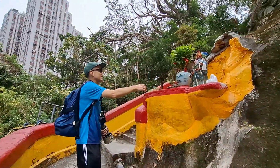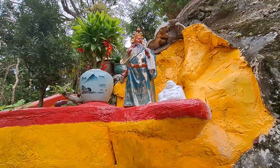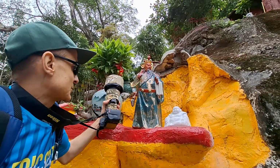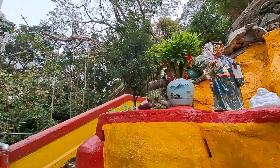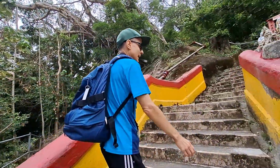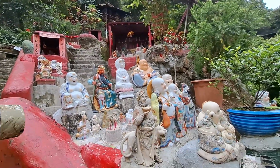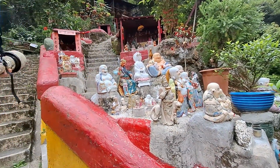So here already you can see some of the statues. These are rather small, just to give you an idea. If I put the camera next to it, it's slightly taller than my camera with a lens. And on this side there are some really small statues. When we do a comparison, if I put the camera here, it just towers over these statues over here.